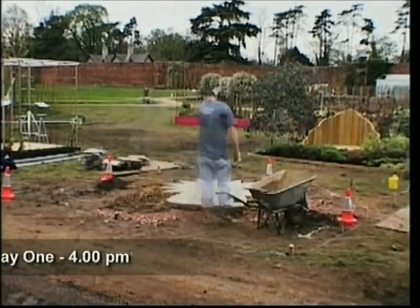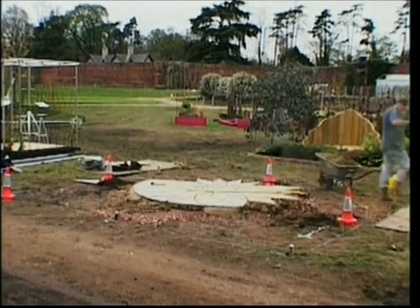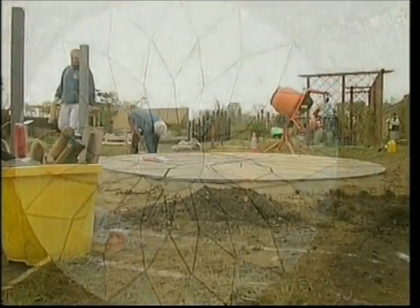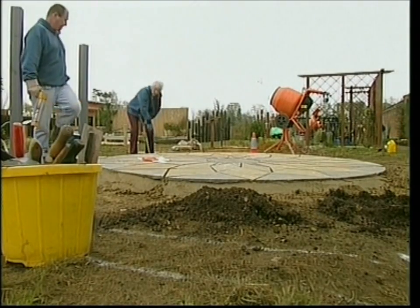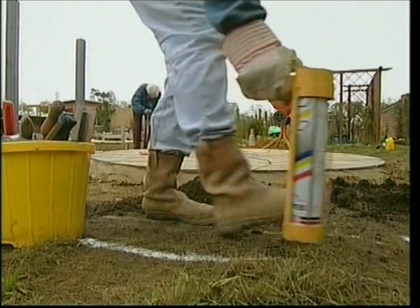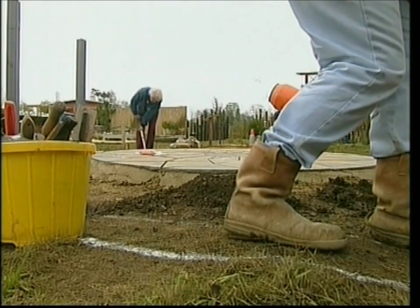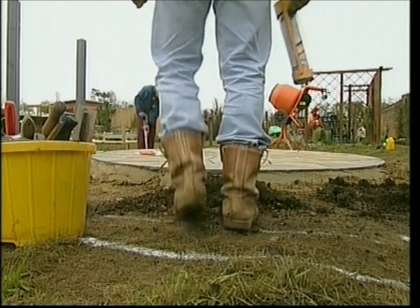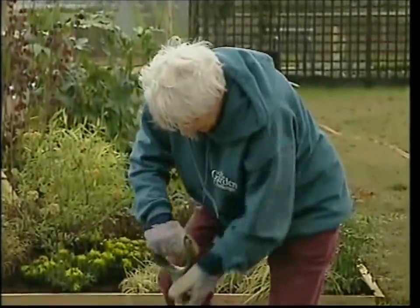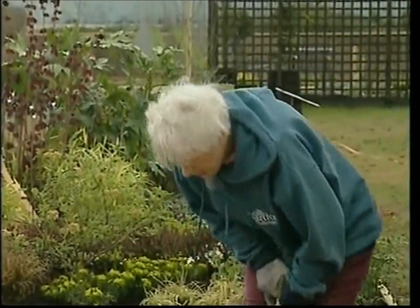Sunflowers may not be a native species on the Blenheim estate, but nevertheless, Kate and Mark have soon cultivated one on their plot. You okay? What you found? A worm. A worm? I don't like chopping them in half. That's the trouble. Well, that's the designer in you. Yeah, I know. Total wimp. Rest assured, no worms were harmed in the making of this garden.